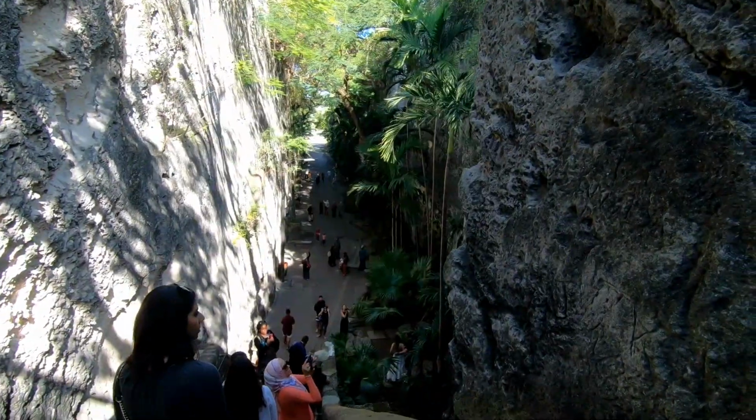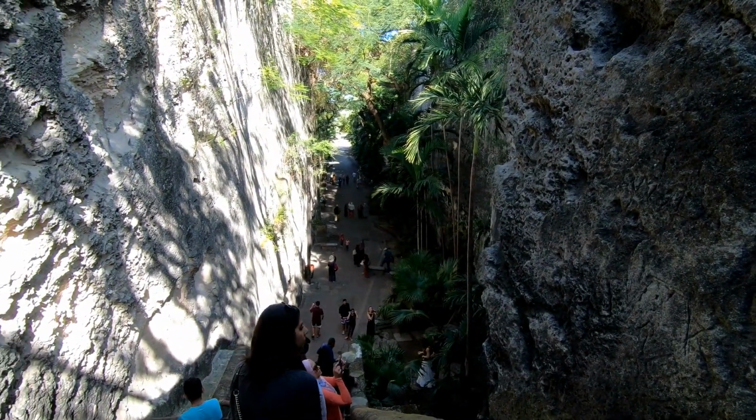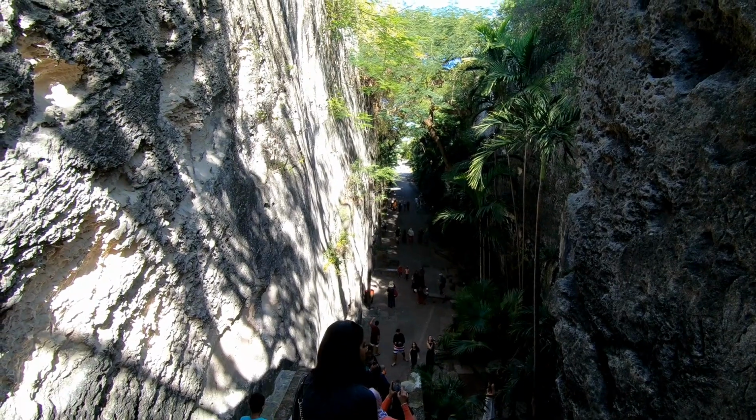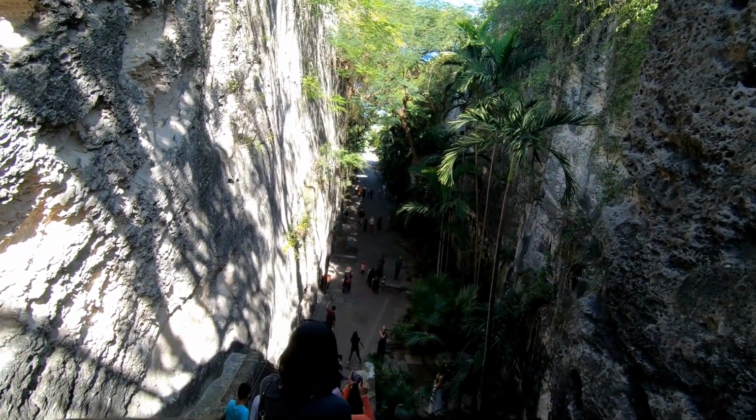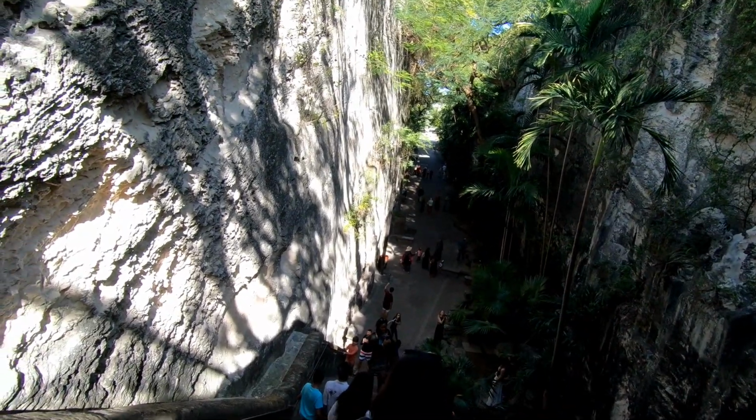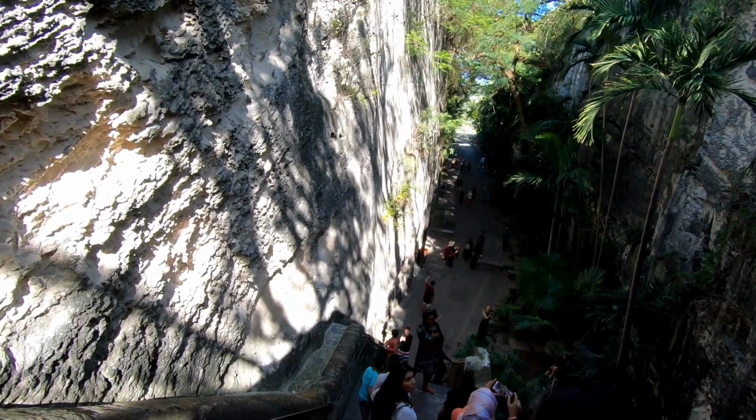It is quite steep, and I was a little hesitant to go down since I wasn't sure I would be able to climb back up and make it to the van in time. The view can be a little intimidating, especially if you don't like heights.